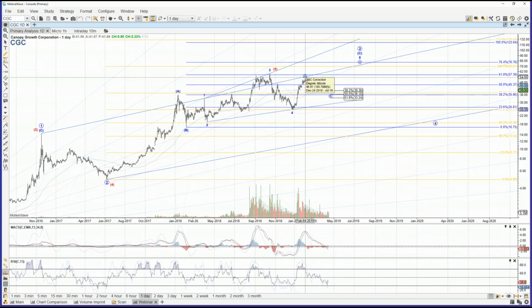But we have a nice potential A, B wave triangle here, and then C can be considered complete if we begin to turn back up and take out 48.75 as our signal level of that C wave up. And that should be heading up to the 70 to 80 region, if we get a nice successful breakout there.